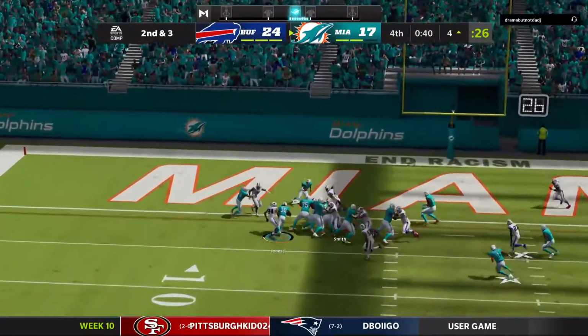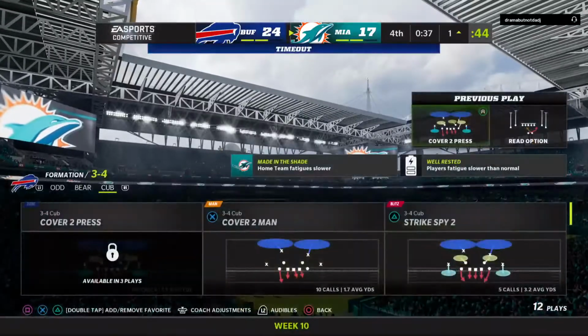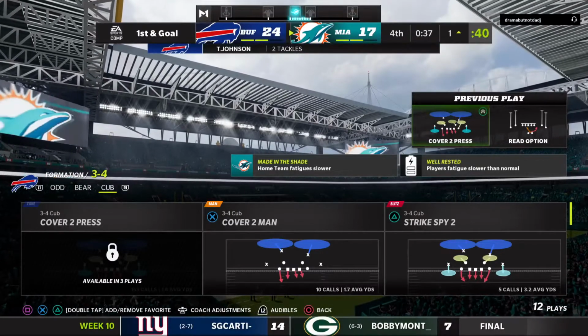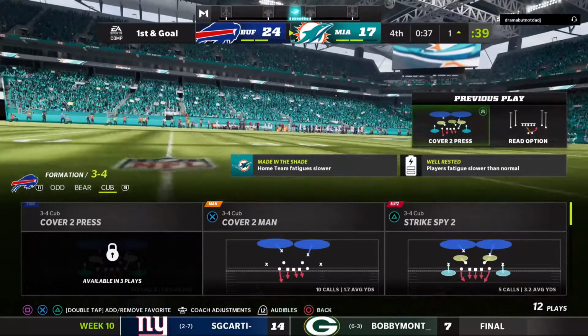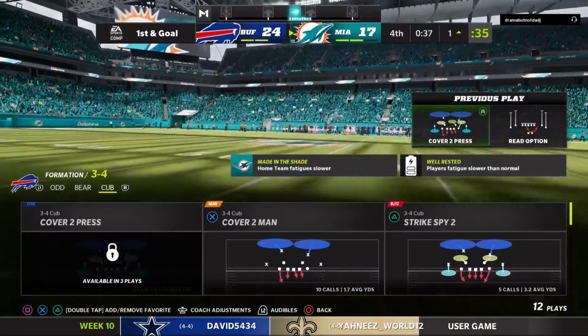Off the option, it's Jones. And he'll be brought down right on the edge of the goal line at about the 1-yard line. Now the Bills are going to use the first of their timeouts. It's just their first. They've got 2 more to use here in the final stages.